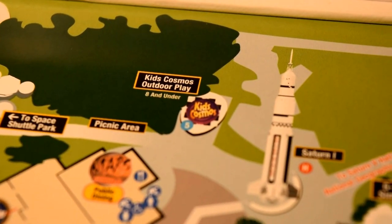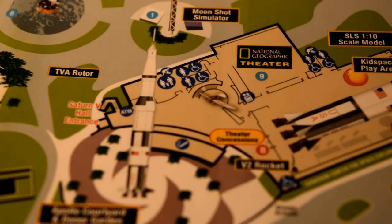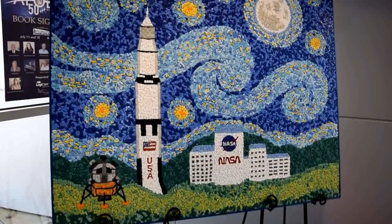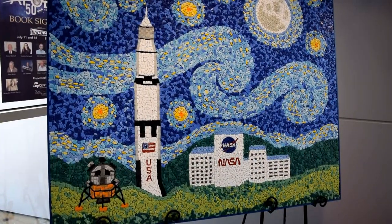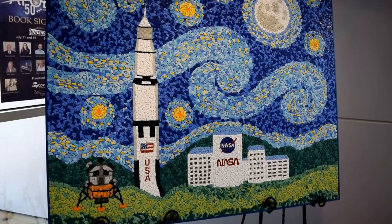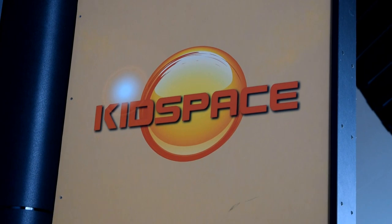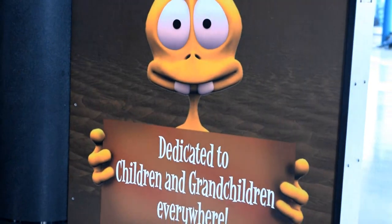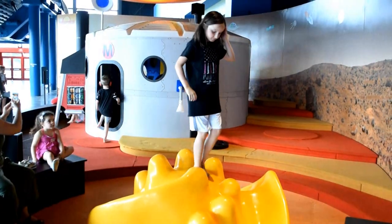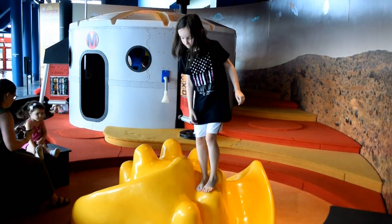Now it's time to go to our third and final kids play area. For that, we head inside the Davidson Center for Space Exploration, and after playing outside at Kids Cosmos, you'll be happy to know that this play area is air-conditioned. Welcome to Kids Space. Here, children take their shoes off and get to run around on this carpeted indoor playground.